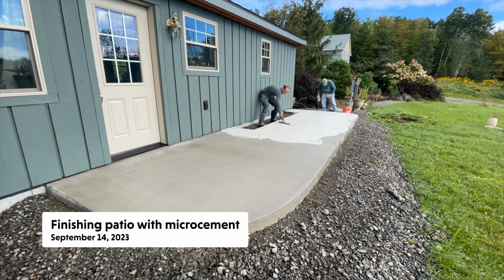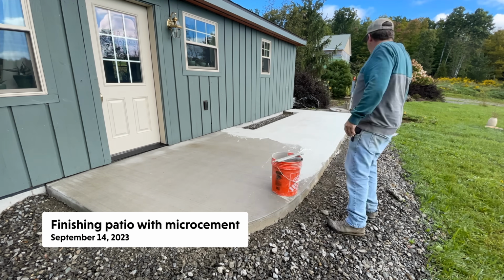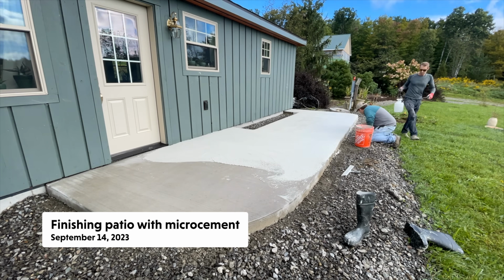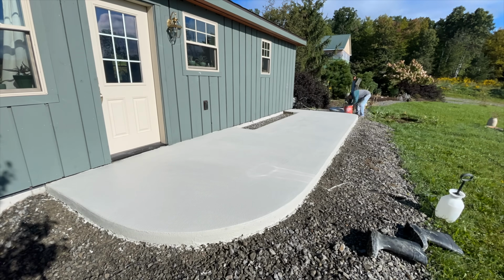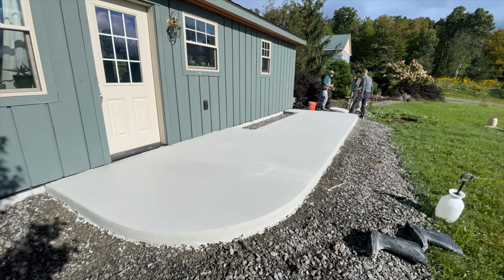And we were going to do a concrete patio, and Sandra was going to finish it with a micro cement topping to give it a nice color and to make it waterproof and to have it a little bit easier on the feet if you went out with like stocking feet or with bare feet.